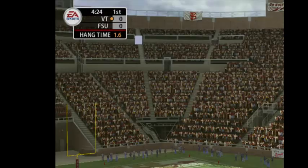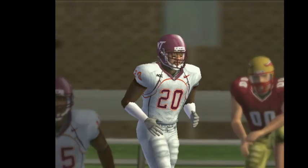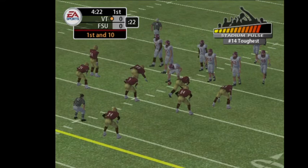Number 48 gets it off. Number 20 calls for the fair catch. And they make the fair catch at the 32. Great start so far as their defense forced the early punt. And now the offense gets a shot at putting the first points on the board. They'll go to work at the 32-yard line.